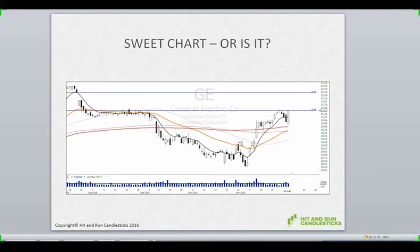Nice little breakout, nice rally up through the 200-day simple moving average, which is this dark red line. A little bit of consolidation. It popped up a little bit, hit some resistance. It bounced back for a retest, and then we've got a beautiful bullish engulfing candle in there.